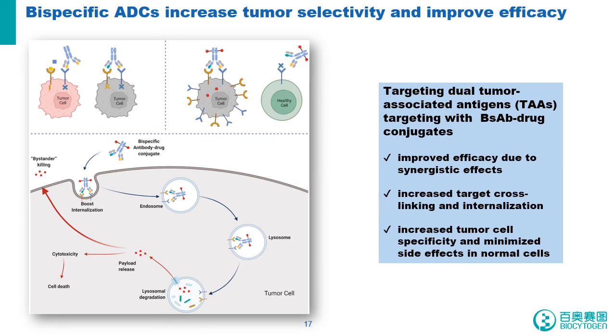We think many tumor cells express a combination of tumor-associated antigens, and these antigens are usually expressed at a low level or not expressed very well in normal tissues. So instead of using a monoclonal antibody, if we design a bispecific antibody recognizing 2 different tumor-associated antigens, this molecule will bind to the tumor cell much better than the healthy normal cells. And if we link a small molecule drug onto these antibodies, this ADC will target more efficiently to tumor cells.